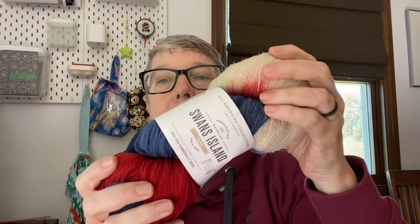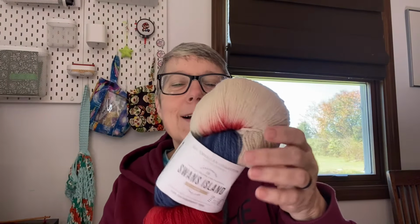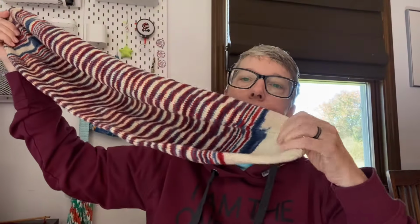Now this is a non-superwash sport weight, and it's fairly rustic. And this is from Swan's Island, and the funny thing about this is their All-American collection, and this is the colorway Liberty. Now, normally these come in solid colors. This was, I think, an exclusive with Jimmy Beans or something. I'm not 100% about that. But what happened was I got, I think, a couple of skeins of this, and I made, with one of those skeins, a hat that will look familiar to folks, but this is actually not the Musselboro hat. This pattern was out before the Musselboro came out.